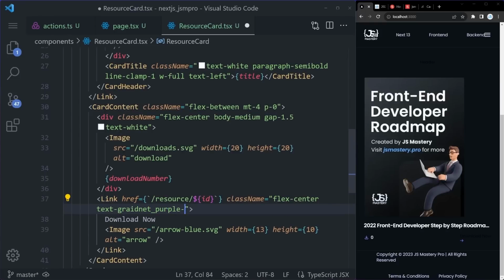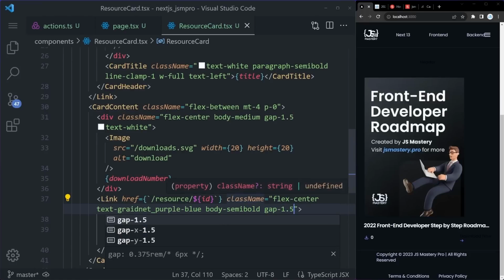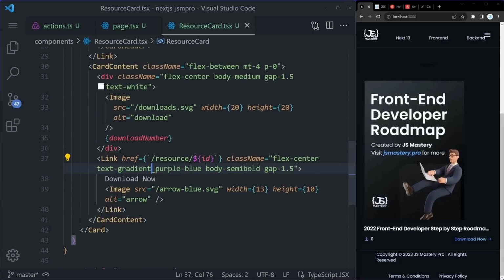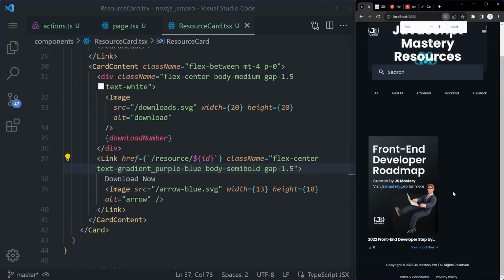underscore purple-blue, font-semibold, and gap of 1.5. And here I misspelled gradient, so let's fix it. And now if I save, you can see this Download Now button. Great. And this is it for our one single card.